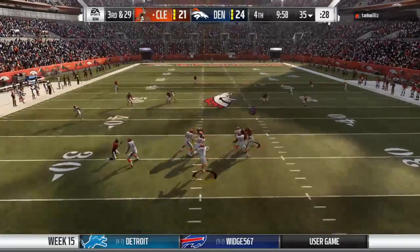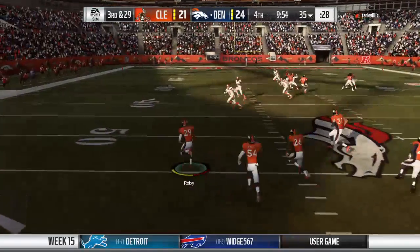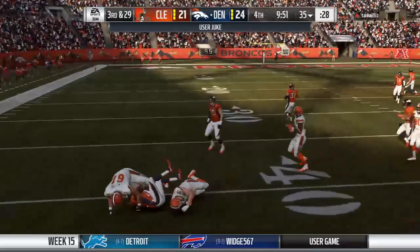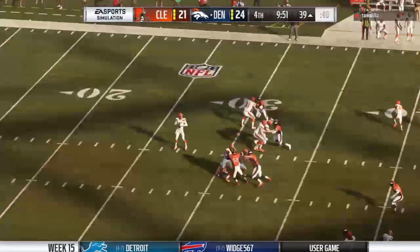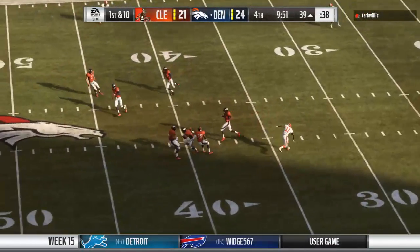Back to throw here. And he's going to be intercepted a third time. Picked off by the corner, Bradley Roby. And he'll take this all the way down inside the 40. Well, that's 3 picks he's now thrown in this game.